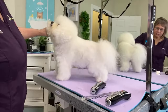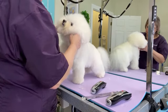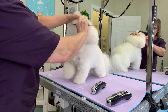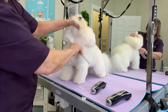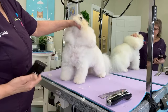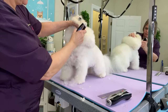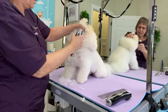So now I'm going to use a 5 blade up under her chin. Right about where her little Adam's apple trachea area is, you can feel the lumpiness. I'm going to create kind of a V shape here. Just trim out some of this real short. Right in here.